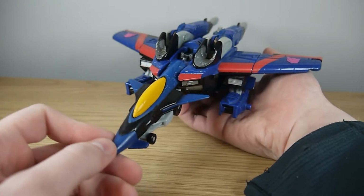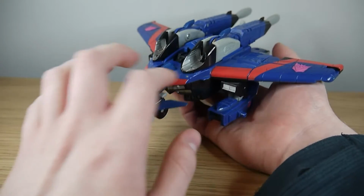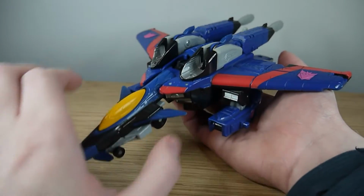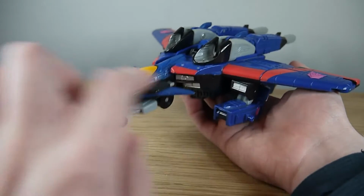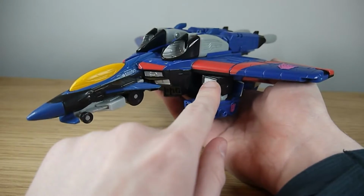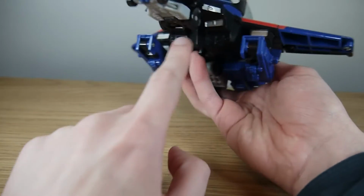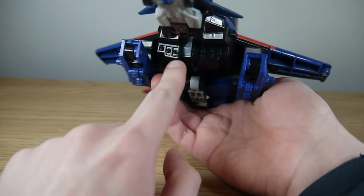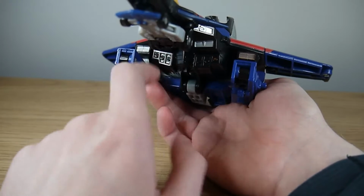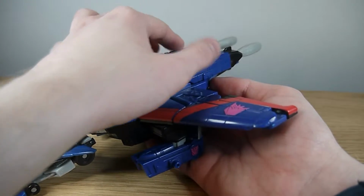So yes, big old blue jet, blue being the primary colour as you would expect, with some red highlights along the wings and the edges here. Nice bright yellow cockpit. You've got some black accents as well, and underneath there is some nice silver paint popping some extra detail. Coming to the underside, you can see some moulded-in missile launchers.